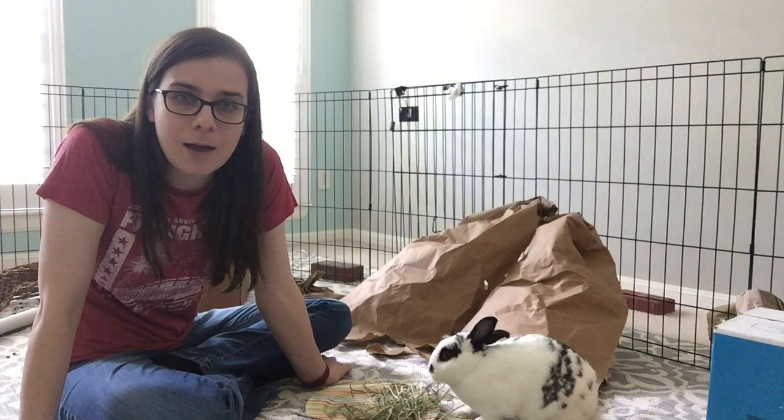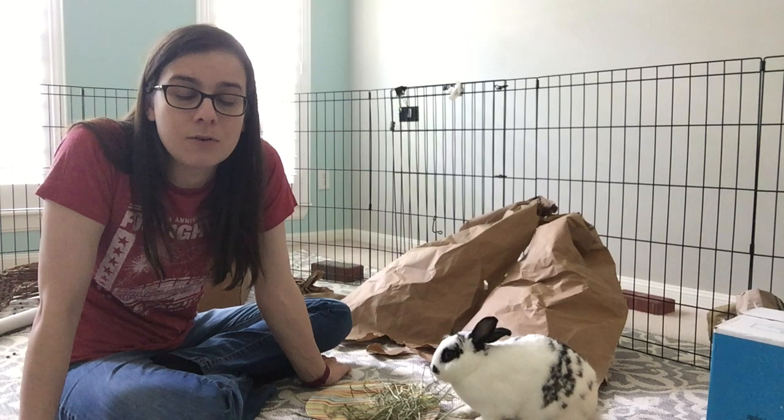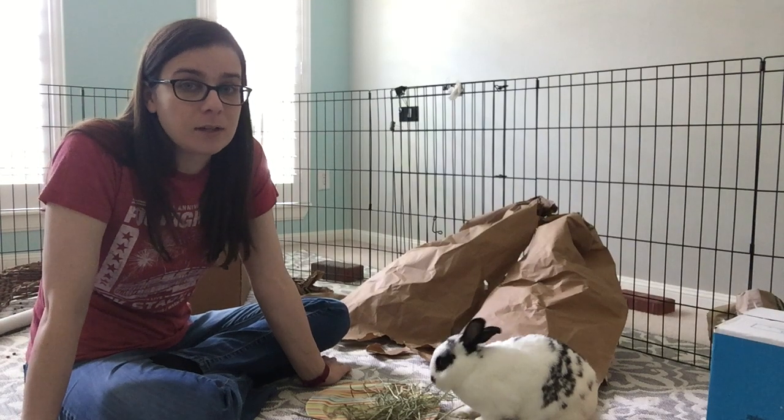Side note, you cannot put a domestic rabbit outside and let them go free. That's not how it works. They will die because they don't know how to find food, they don't know how to find water, and they don't know how to find shelter. So please do not do that. They're not wild bunnies. They're a completely different thing.